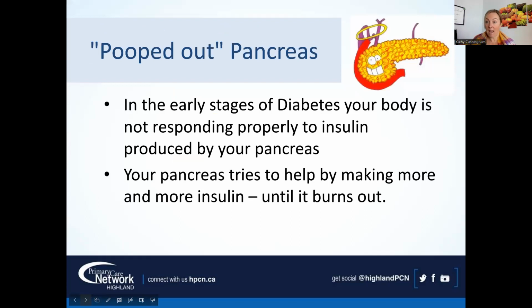The other thing that can happen, just for my memory, I like to make things easier to remember. So pooped out pancreas is what I say. Basically, there's just not enough insulin to deal with the amount of carbohydrate or foods that turn to sugar that we bring in, and it sometimes just burns out a little bit.